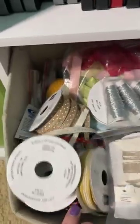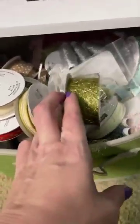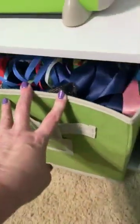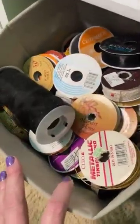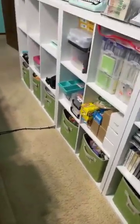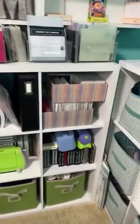Stampin' Up ribbon. These are retired ribbons, except for that linen thread. That's just some extra gold. So if I buy more than one little pack of something, it goes in there, but a lot of that's retired. And then the rest of this is just loose ribbon. This used to be kind of in order until my grandchild went through them and just went to town. So that explains that.